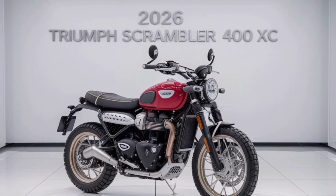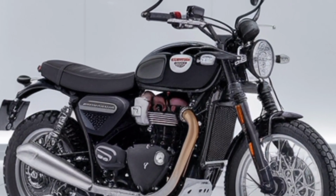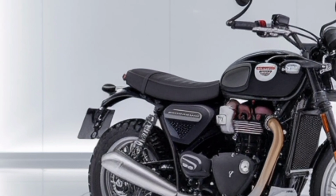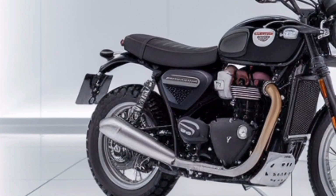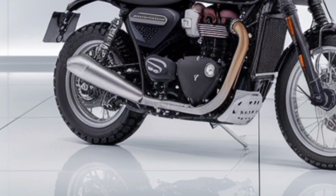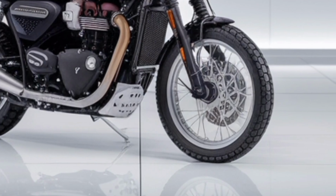The seat is a single-piece, flat design with a textured surface for grip during off-road riding, and it's surprisingly comfortable even for longer journeys. The grab rails are functional but discreet, maintaining the clean aesthetic. Overall, from front to back, Triumph has managed to make the Scrambler 400XC look both premium and rugged, something few bikes in this category pull off convincingly.